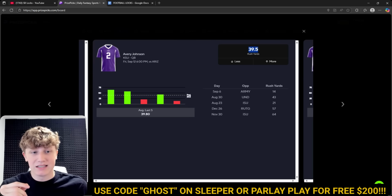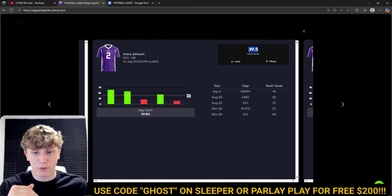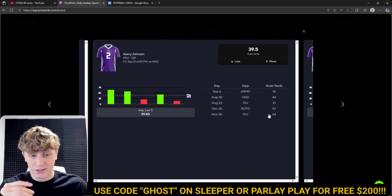If you were taking him last season, he was always above 50. I mean, I saw him at 56.5, up towards 59.5. Sometimes I've seen him at 60 or 61.5 rushing yards last season, especially towards the end of the year, because you could see, I mean, he was killing it right here.